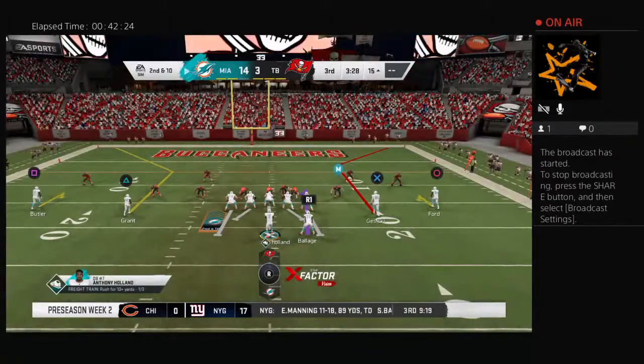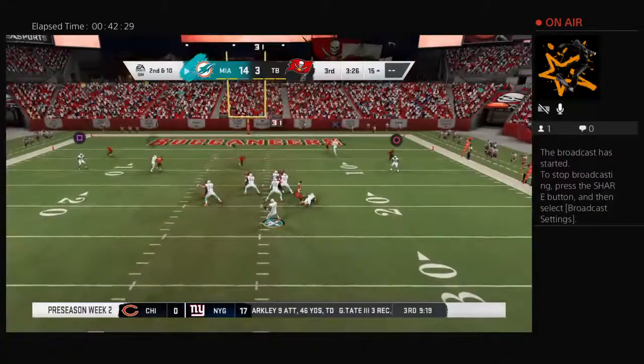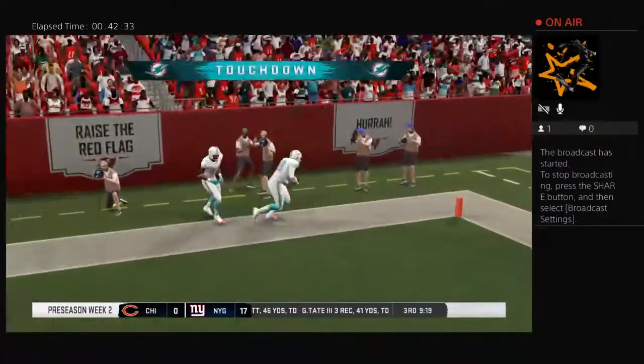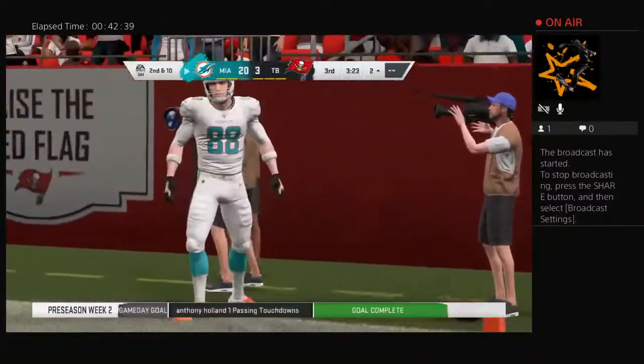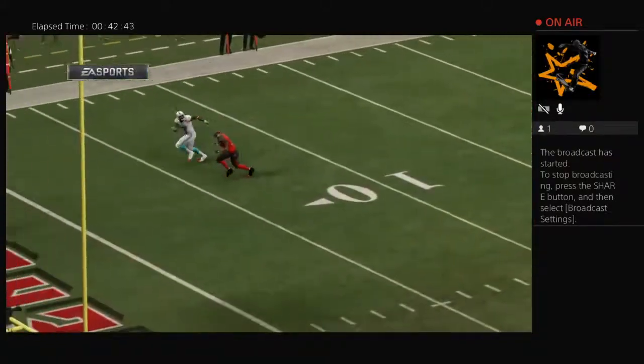So they went to the booth to see if that was a touchdown, and they have decided it will not be a touchdown. 6 points off the board. And he's got his tight end, Gesicki, in the end zone. Touchdown, Dolphins. Mike Gesicki there to make the grab. And the Dolphins are able to extend that advantage.